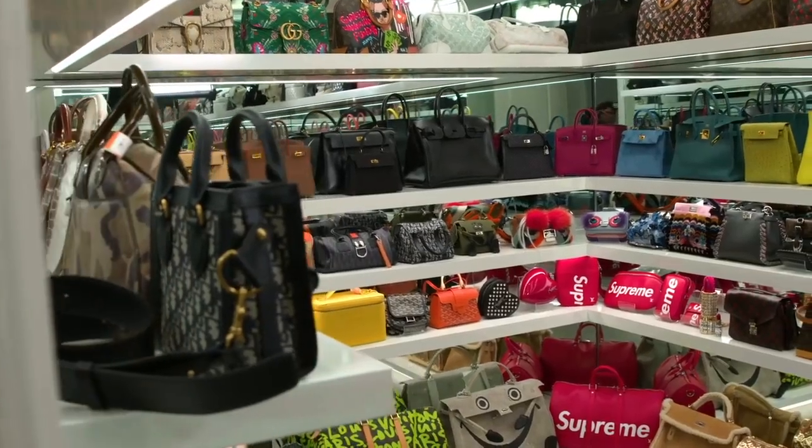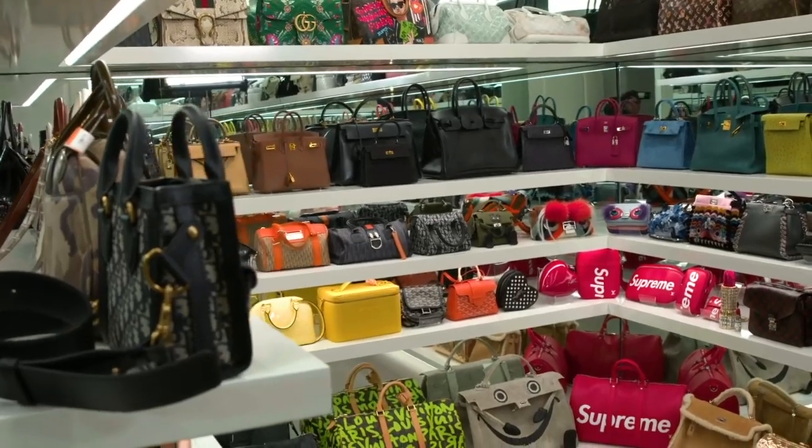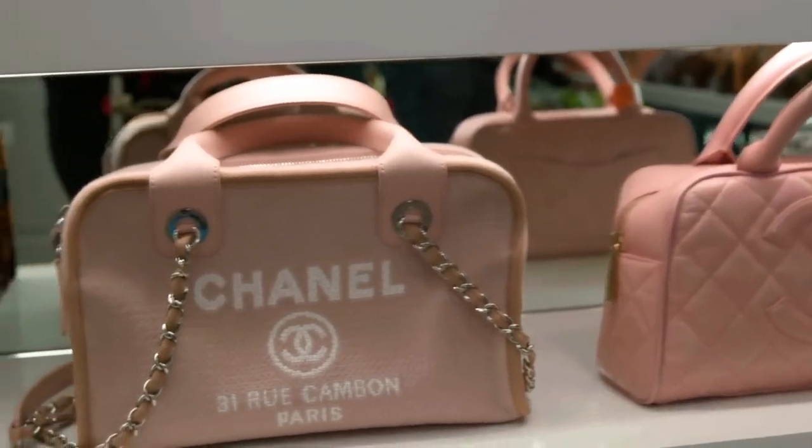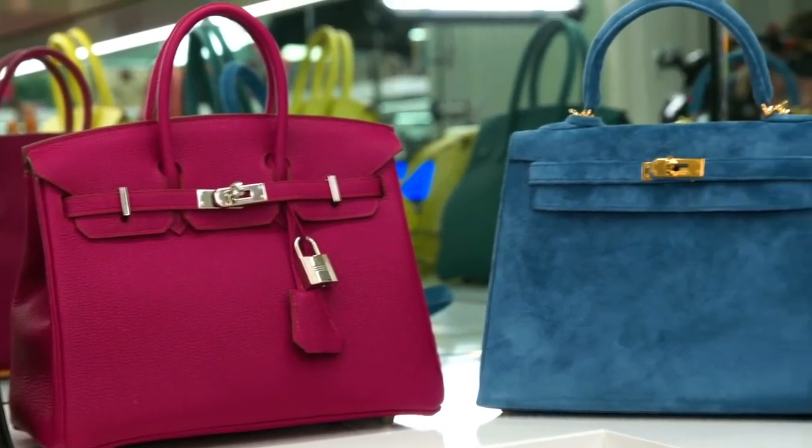Hey guys, we are in my purse closet. You might have seen it on my Snapchat or my Instagram. This is pretty much where I keep all my purses. I made a little room for them in my house and I did this all custom so they all could have a little home and be lit up really pretty.